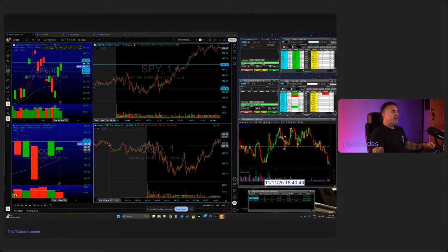So this trade here on SPY, this one was taken at about 20 after 10. So right in here.